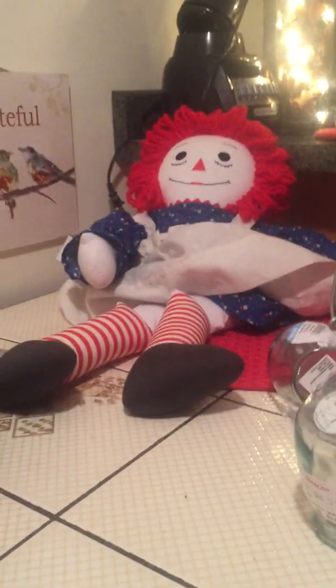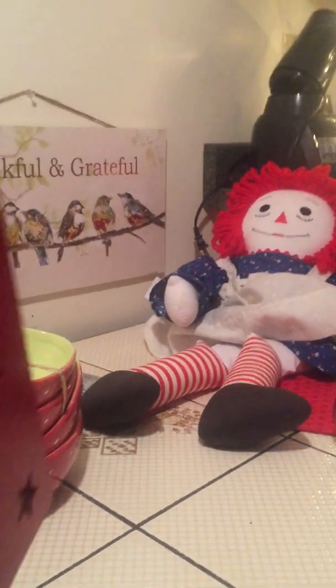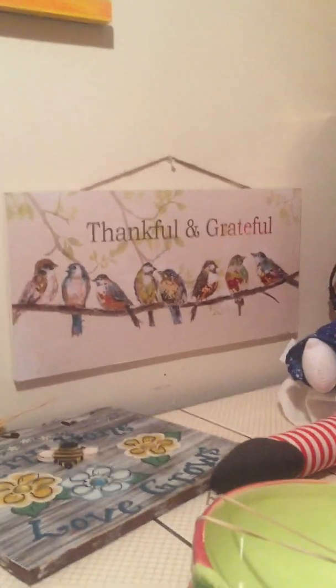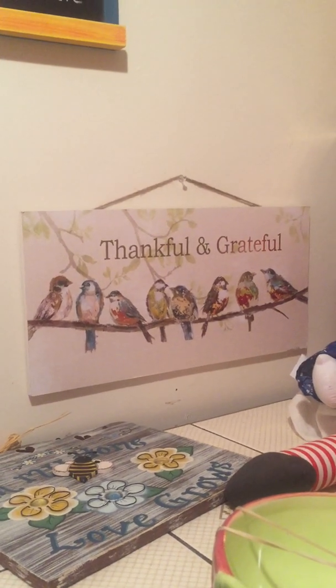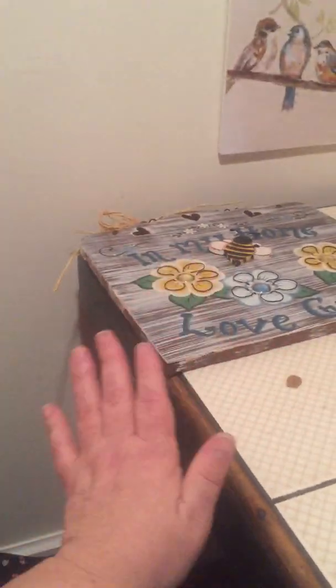Now, I don't know if anyone knows the history of Raggedy Ann. Stop slouching, Raggedy Ann. But she was actually an anti-vaccine doll. I won't go through the history, but look it up. That was the original reason that Raggedy Ann was made. I got this Thankful and Grateful from Family Dollar the other day. And so I'm putting it right above my table, hung very low. This, I don't know what I'm going to do with because I took that down and put that in place of it. That's just sitting there for now.